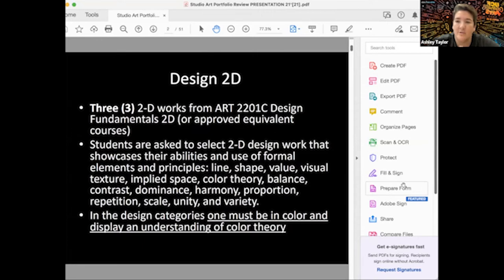So for the first part, you are going to need 3 2D works from ART 2201C Design Fundamentals or any approved equivalent courses. Those projects that you submit should demonstrate the formal elements and principles of design, those including line, shape, value, and then in the principles, the use of those elements. So implied space, color theory, balance, contrast, dominance, harmony, proportion, repetition, scale, unity, and variety, which I'll go over in just a second.